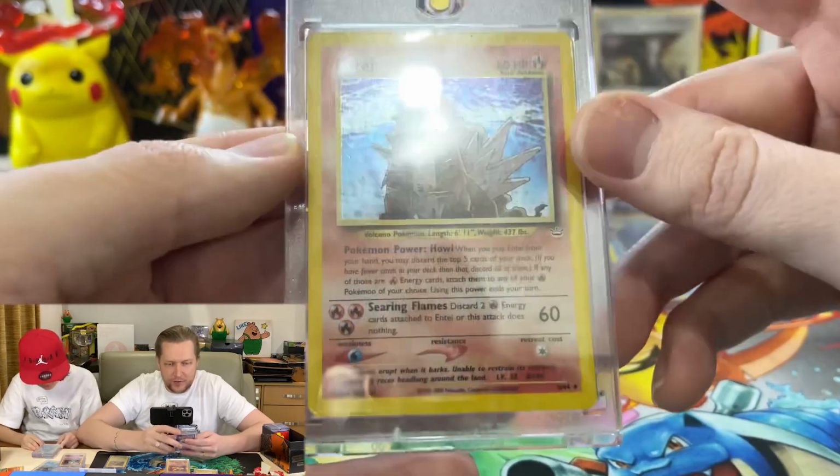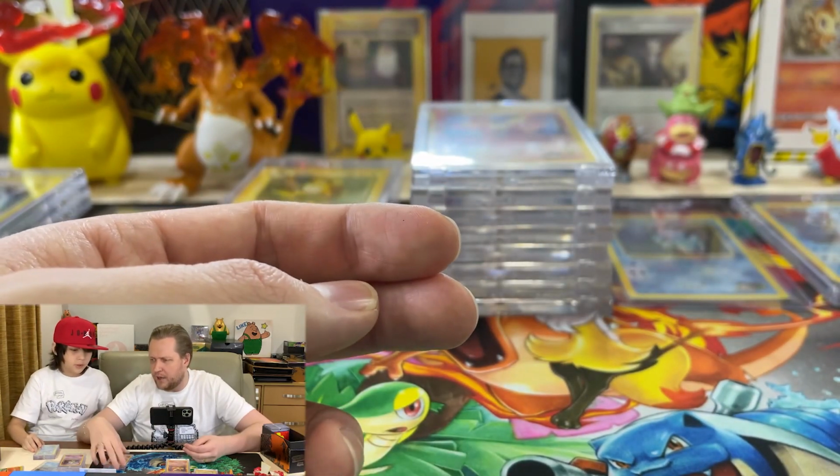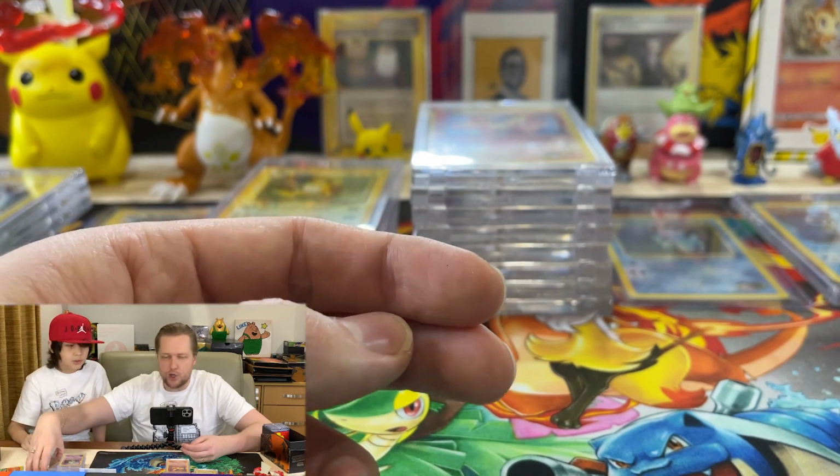But I mean, still we're gonna preserve this one. But this one's gonna go together with the bulk. These are not gonna be in the so-called priority batch.